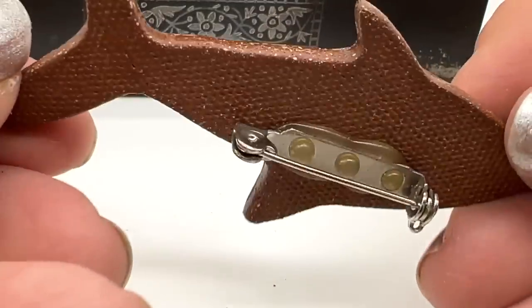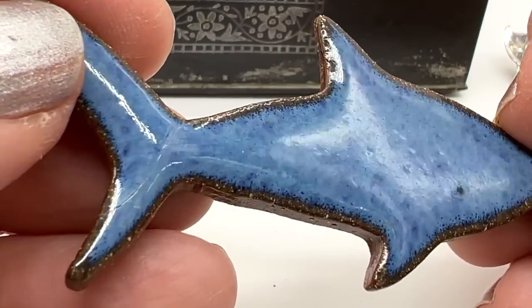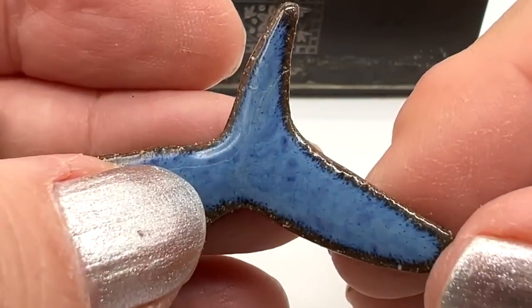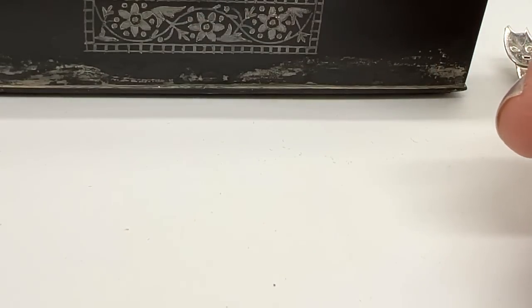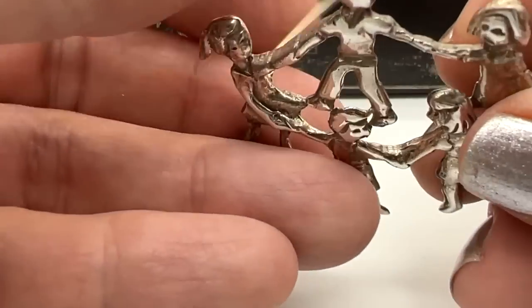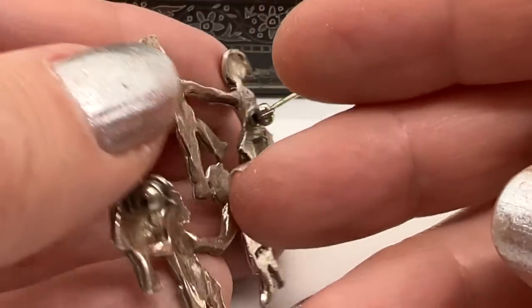I picked this one up. Doom, doom. Doom, doom. Right? The jaws. Oh, was this repaired? It was. Okay, I'll put that in the no good, the NG pile. Well, this one seems like it's sterling, huh?